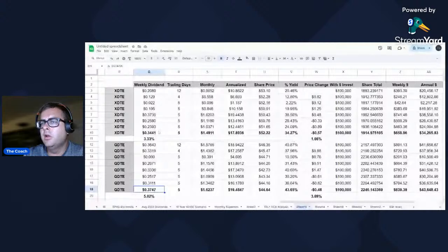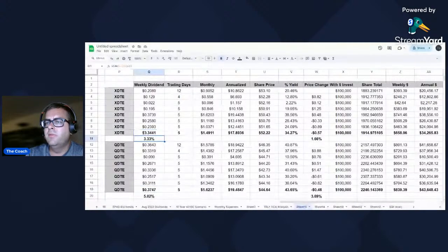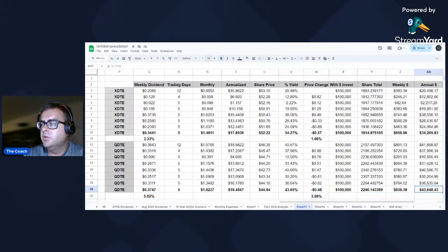Okay, so let's do this. So I rattled them off. I fixed them, 34 cents here, 37 cents here. This is a 3.33% return total, realized return on XDTE, 5.02% realized return on the QDTE. And so yeah, there's all of our numbers there. Now, what I'd like to do is actually go to their site and let's look at their tax documents. Of course, the canned remark, none of this is tax advice, but we're going to look at their site and see what they say.